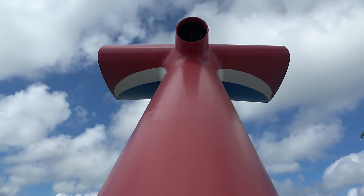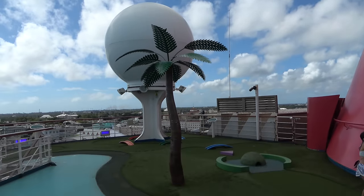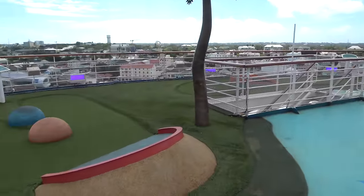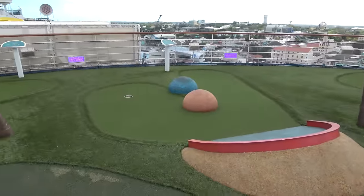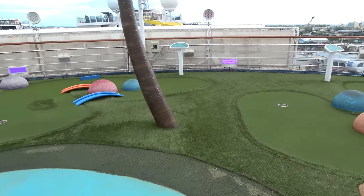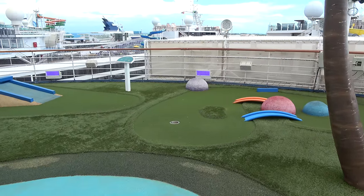Directly underneath the Carnival Whale Tail Funnel, up here on the tippy top deck of deck 14, is the mini golf course on board the Carnival Sunrise. A pretty nice 9-hole mini golf course. One thing though, we're in port, and it is super windy up here. Really, really windy. And I can imagine this would have been like yesterday on a sea day.